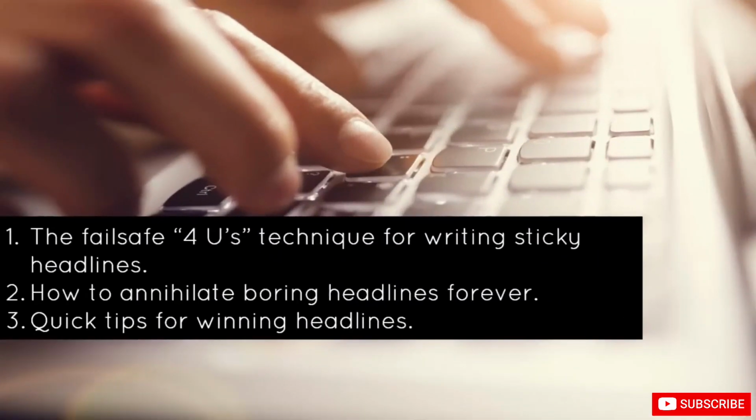So in this lecture, by the end of this lecture, you're going to know the fail-safe 4-use technique for writing sticky headlines. You're going to learn how to annihilate boring headlines forever, and you're going to have some quick tips for writing winning headlines. So let's get started.